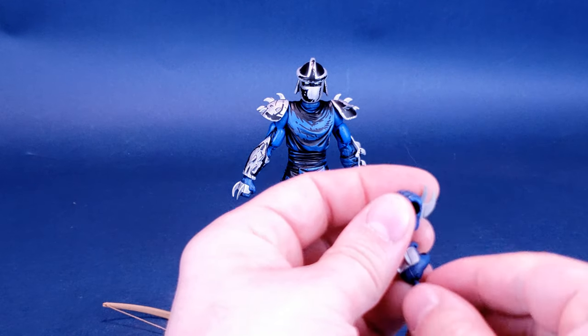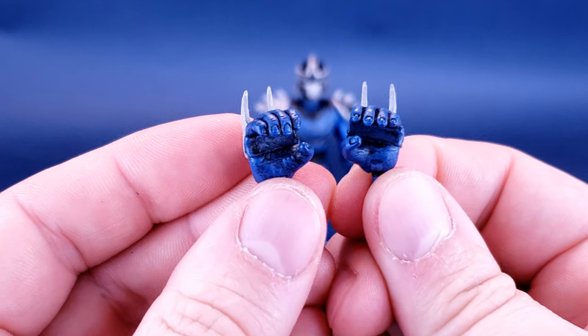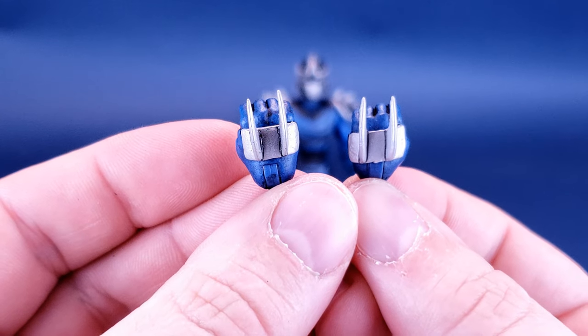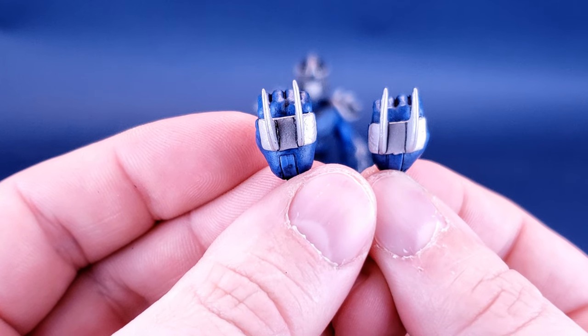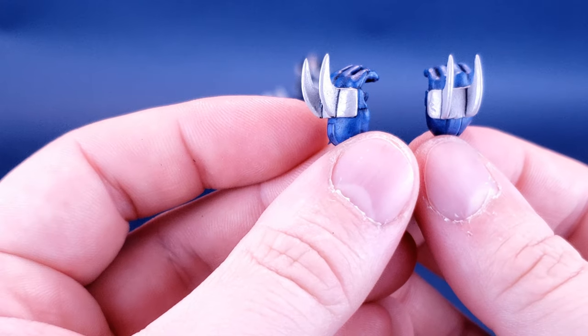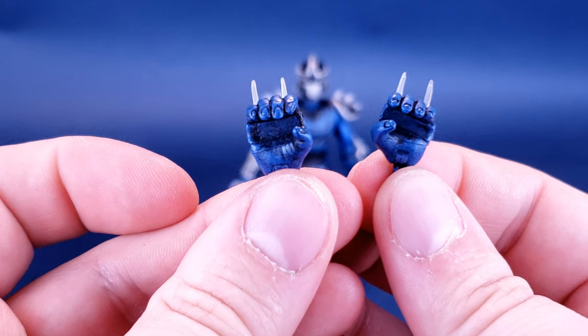Running through the figure's accessories, we'll first discuss his hands. Yeah, I know, not the most exciting things to talk about when it comes to accessories, but certainly we have to address these first, as he doesn't have the necessary means to hold all the other, a lot cooler accessories if you ask me, until he actually has these hands in the sockets, as he's currently sporting some closed fists.